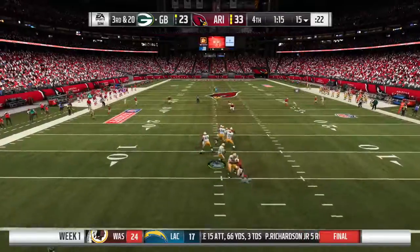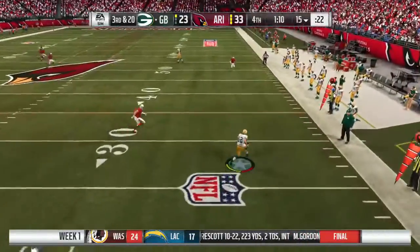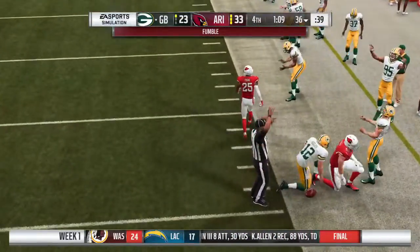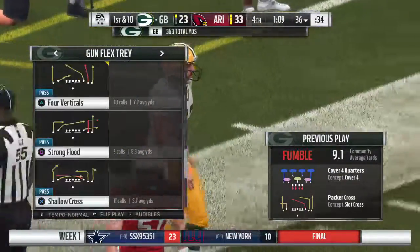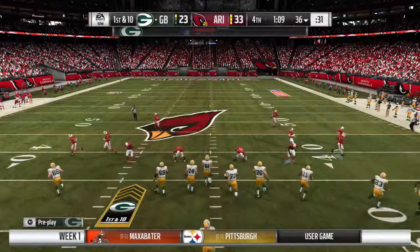Now Rodgers. Flush to his right. He's going to run, but he's got a long way to go. And now look at this. Big gain, but a fumble. But this will get out of bounds, so possession will stay the same. Able to find a lot of empty space there, picking up the 1st down at a 21-yard gain.